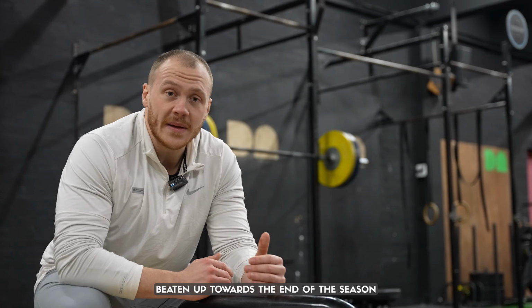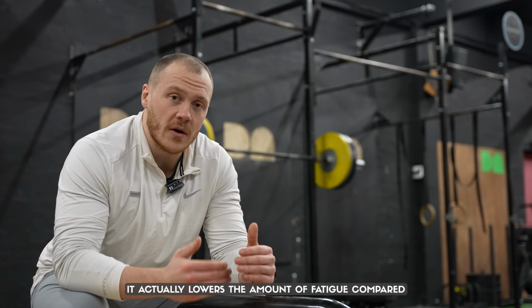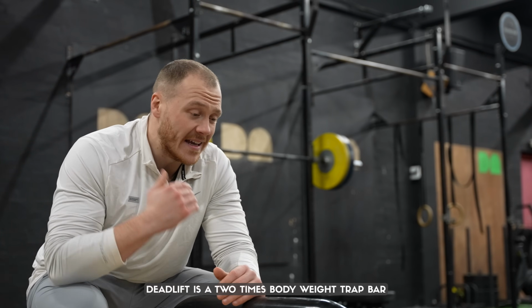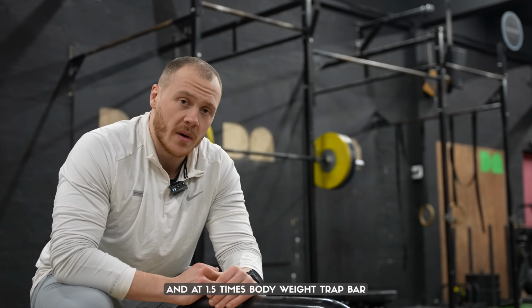When your body's feeling beaten up towards the end of the season, because of the way that the trap bar deadlift is set up, it actually lowers the amount of fatigue compared to a conventional deadlift, which is exactly why we use it. Now, the standard that we should be aiming for when it comes to the trap bar deadlift is a 2 times bodyweight trap bar for men and a 1.5 times bodyweight trap bar for females.